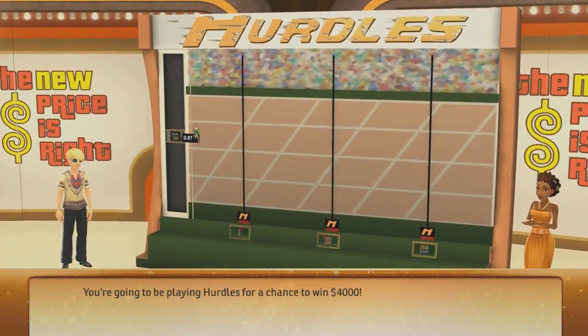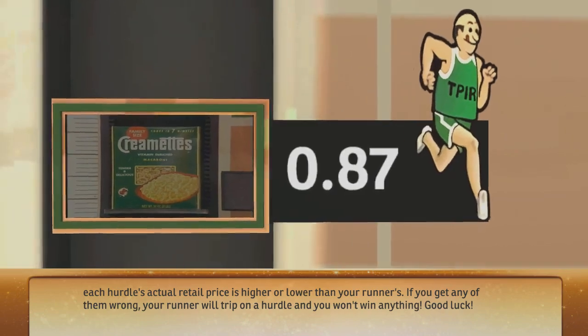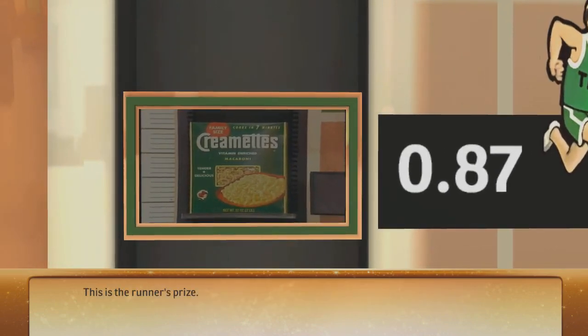For a chance to win $4,000. All right, to win, your runner and the three hurdles. This is the runner's item.